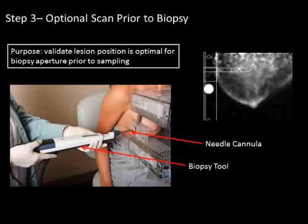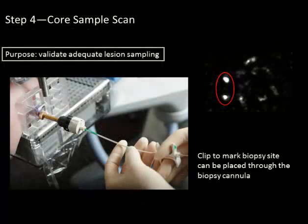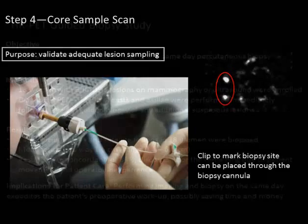And then again, we would recommend that you do a post-biopsy scan, look at your cores, and as always, put in a clip so that when she gets her mammogram next year, you can see where the biopsy was done if the biopsy did come back without some form of cancer. Or put a clip in if you want to mark this as a surgical site for the surgeon.